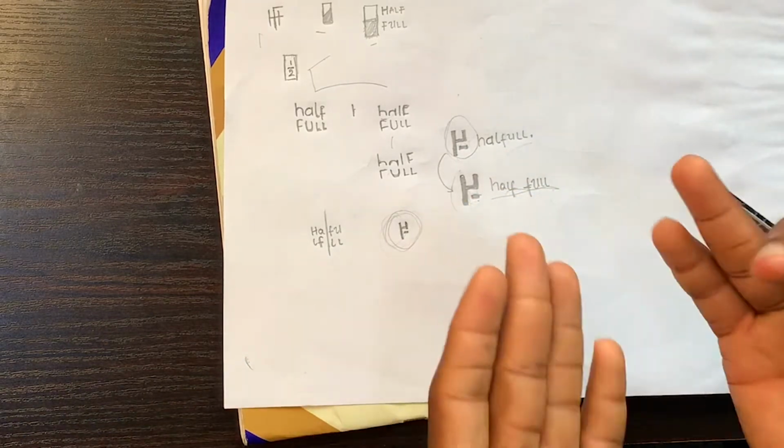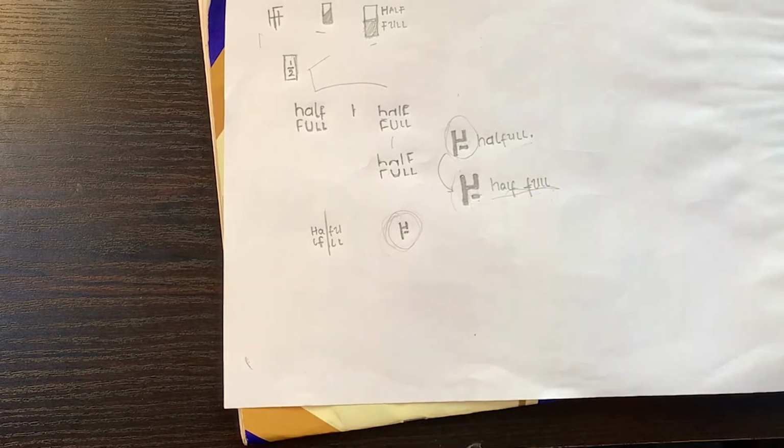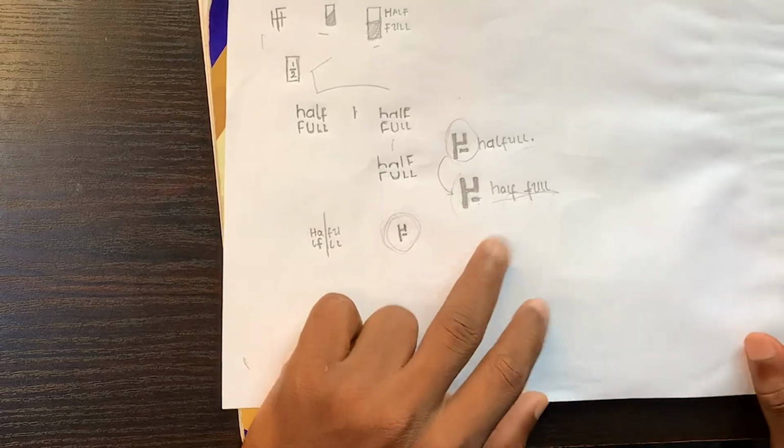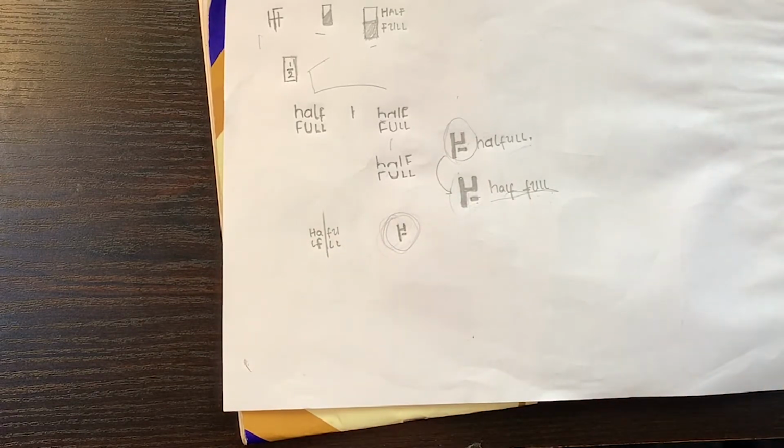So I'm liking this idea. I'm really, really loving it. I just want to see if I can come up with something else. Usually, I normally come up with my first eureka moment, but let me see if anything can come out of this.